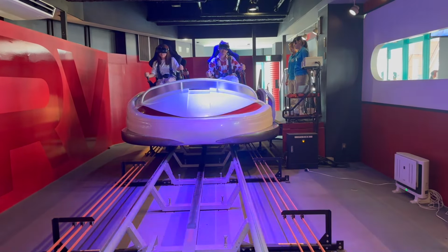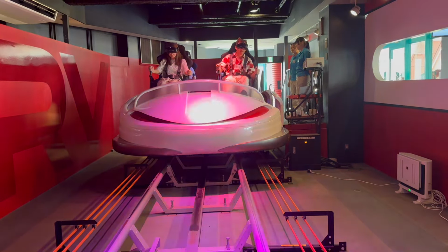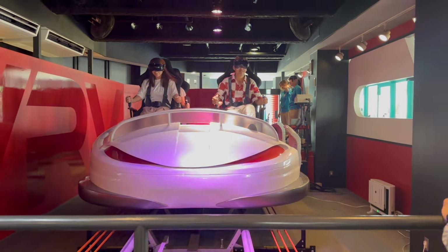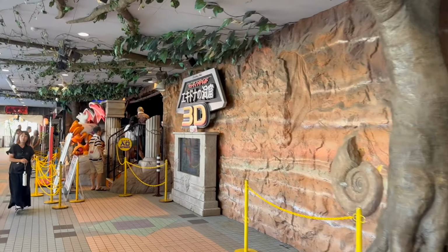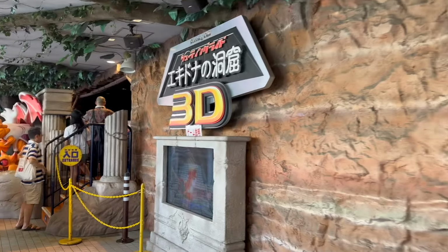Now, the second floor has a lot of indoor kind of attractions, which means that if you happen to visit during colder weather or if it's just too hot and you don't want to be outside, then definitely make your way to the second floor because that is where you will find all the indoor attractions at this amusement park.